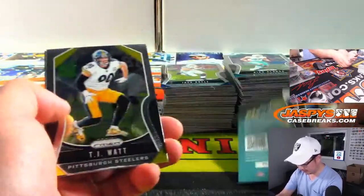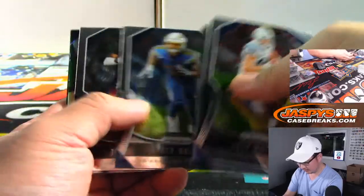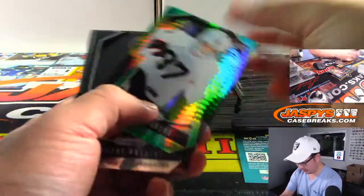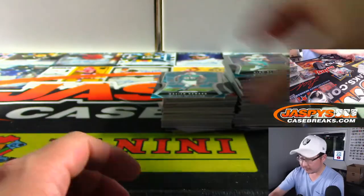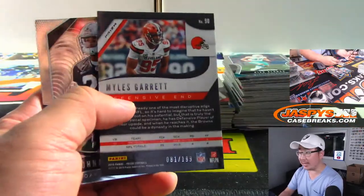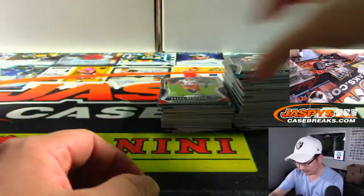There's Shaquille Griffin to 149. Bradley Chubb, silver. For the Broncos, there's Foster Moreau, who's been playing pretty well, to 175. Yeah, I'm a little nervous about that Jets game, but if the Raiders win that Jets game, I feel pretty good about them with the KC game. Out of 199, Myles Garrett, done for the year.